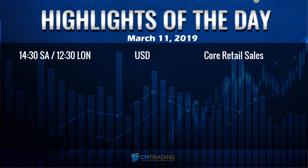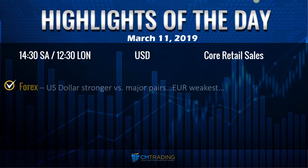Now, let's take a review of what happened last week. The markets rotated. Looking at the Forex singles, the US dollar was stronger versus the major pairs, and the euro is the weakest one. We spoke about that last week, where the GBP was the strongest and the euro was the weakest. And sure enough, it traded as low as 1180 last week.